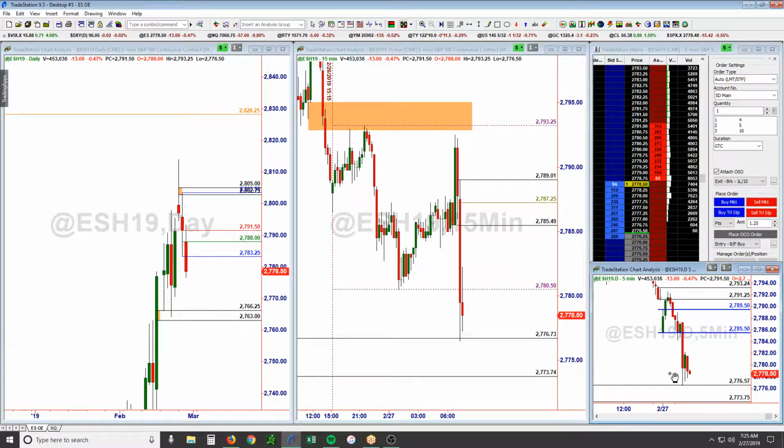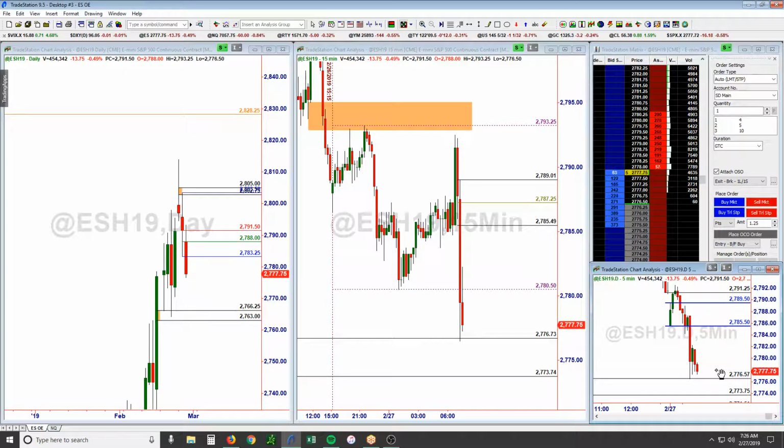Not looking good for the logs here. This past candle, we got a close lower than the previous two. The other markets are continuing to pull back. I think the ES is going to follow as well.